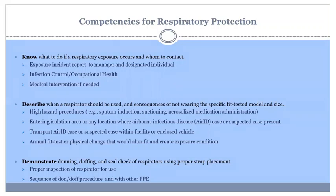Respirators are used in high hazard procedures like sputum induction, suctioning, giving certain kinds of medication. Whenever you enter an isolation area or a location where airborne infectious diseases could be present, transporting patients within a facility or certainly within an enclosed vehicle. Again, it's important, and that happens a lot, particularly if you're moving a patient from a long-term care facility to a hospital. And then with annual fit test, or if there's a physical change that would alter the fit for the worker, like if you've lost a lot of weight, then the fit of the respirator may not be there. So that's important to know.